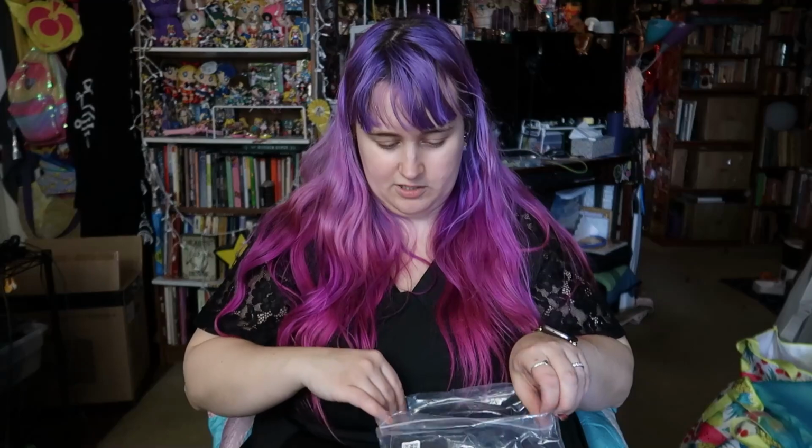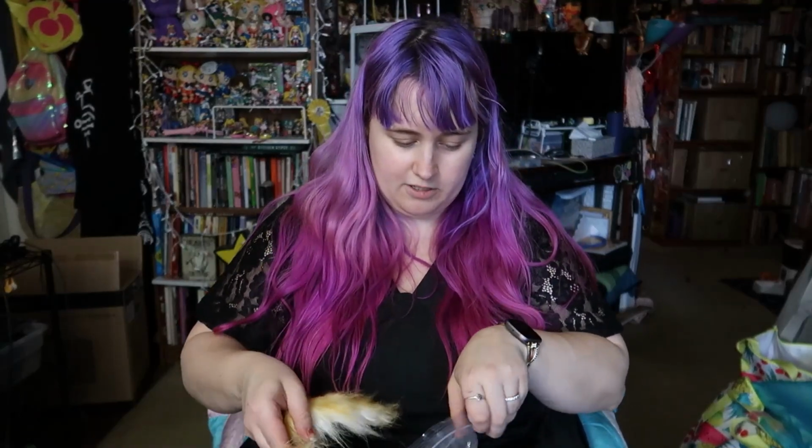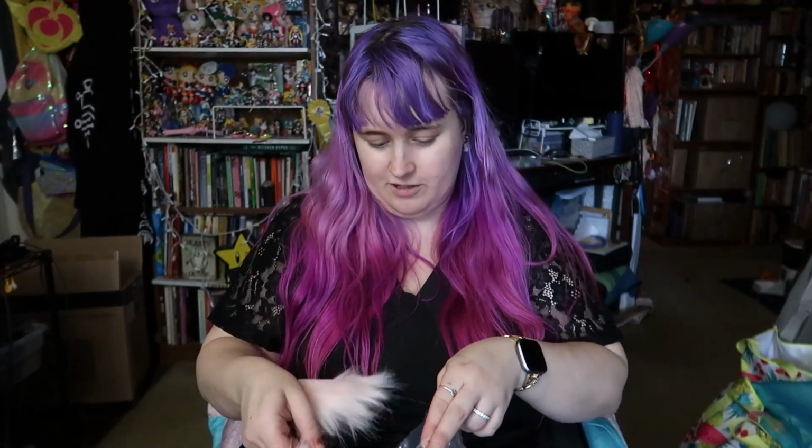Which is good because especially if you're wearing a wig or something, stuff slips out a lot easier. I don't know how many people do cosplay or any of that. I've definitely had things slip out of wigs a lot easier.